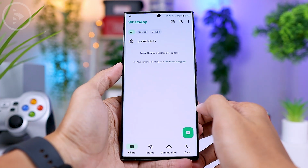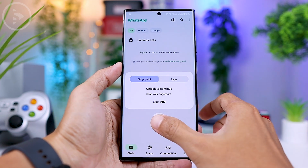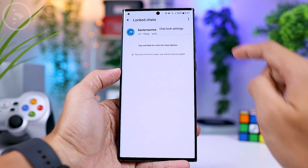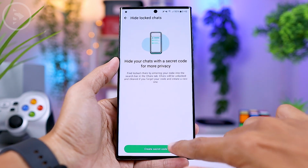To activate this feature, simply lock one of the chats you want to hide. Then open the locked chat. Then inside the locked chats, click on the 3 dots option in the top right corner and select Chat Lock Settings. Here you can tap on Hide Locked Chats. Next, create the secret code.